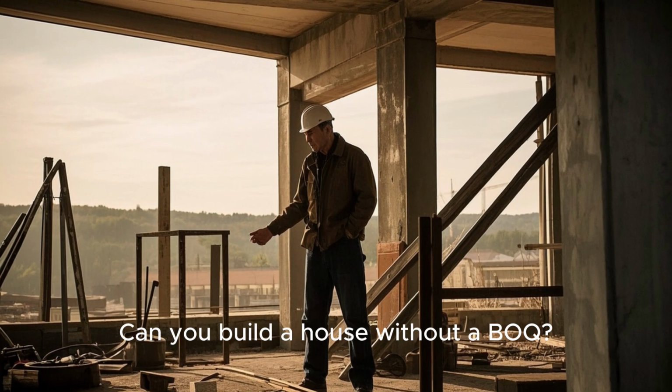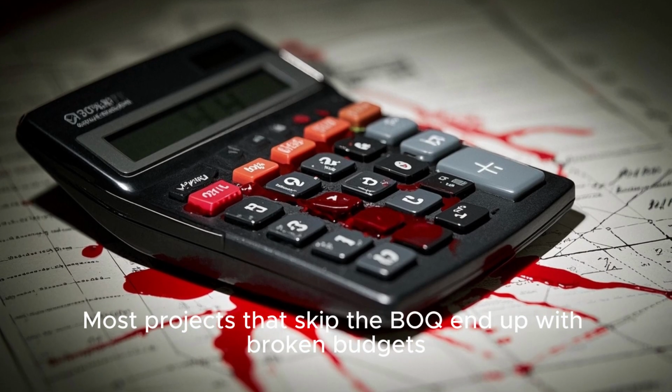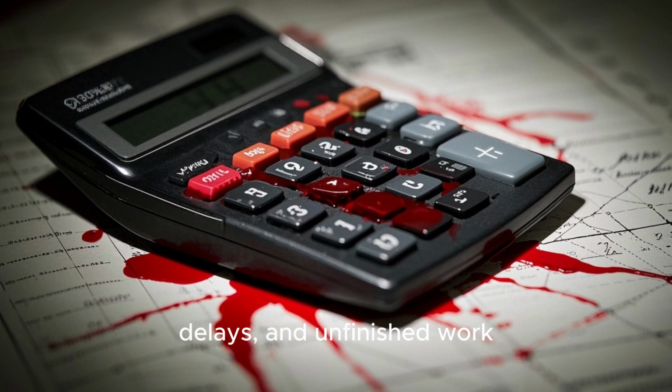Can you build a house without a BOQ? Technically, yes, but here's what they won't tell you. Most projects that skip the BOQ end up with broken budgets, delays, and unfinished work.